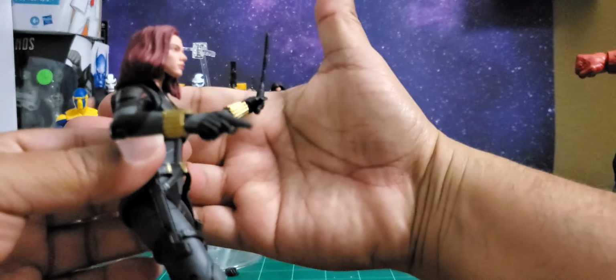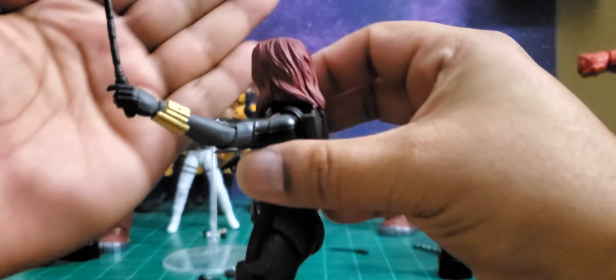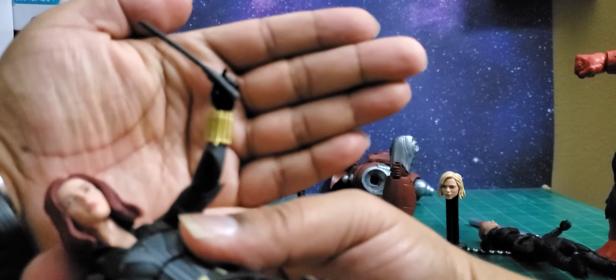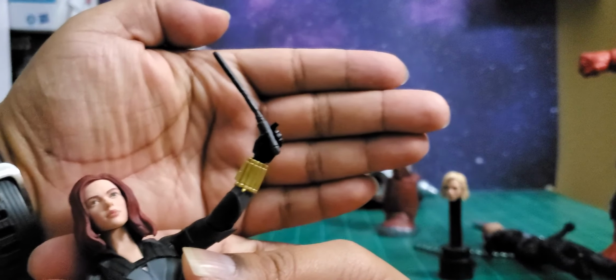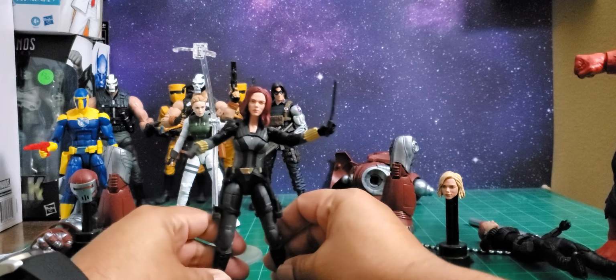All right, so there we have her with her pistol in hand and one of her batons, and that's what I mean about this hand, where that trigger finger just looks a little funky. It would have been better with a gripping hand. But overall, I gotta say it's okay.